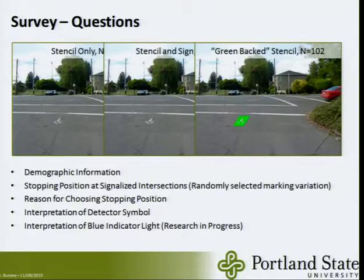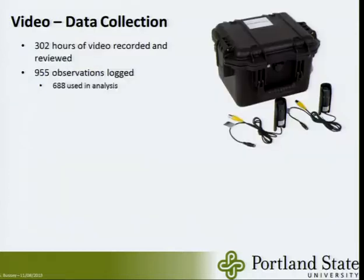But if you've been around town, there are some signals around here where once you're over detection, there's a blue light mounted right next to the signal head. And it comes on and sort of confirms the fact that the signal knows you're there. So video data collection. We took a lot of video, 302 hours. I spent a lot of time watching it.